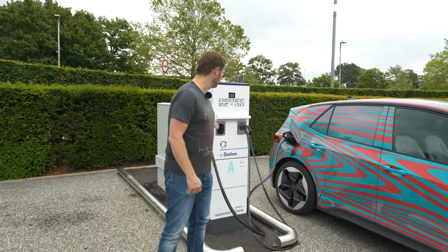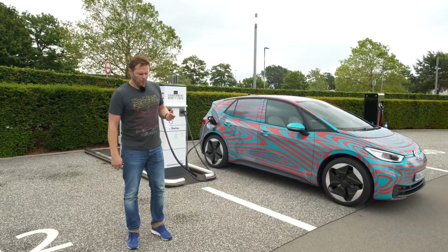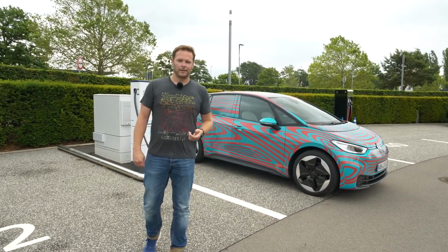For example, I don't know exactly, it doesn't say here, just 20 kilowatts to maybe 50 kilowatts. Of course, there are still many, many of them around. They're still viable, too. You can use them. But is the charging power, the actual charging power, really so crucial?